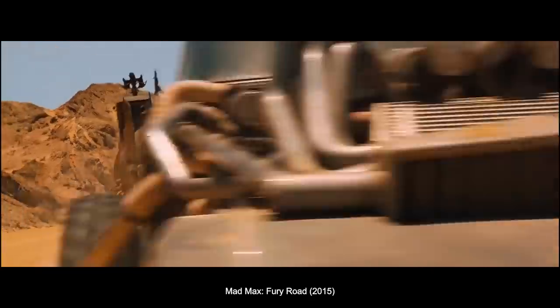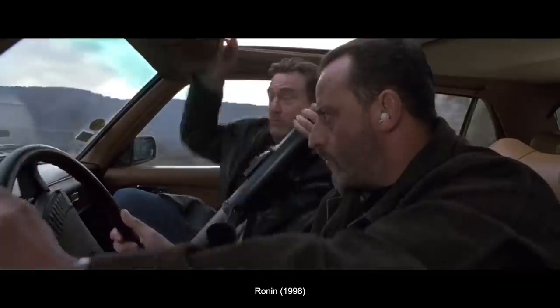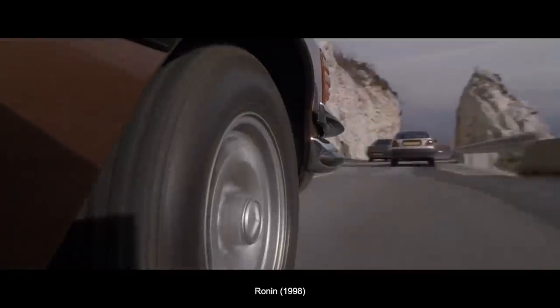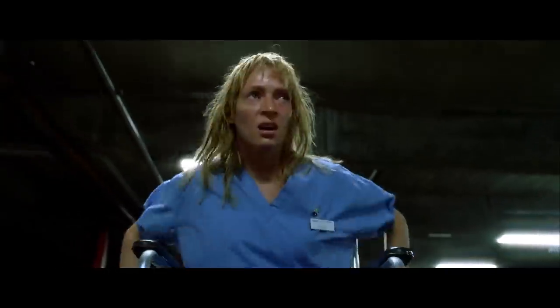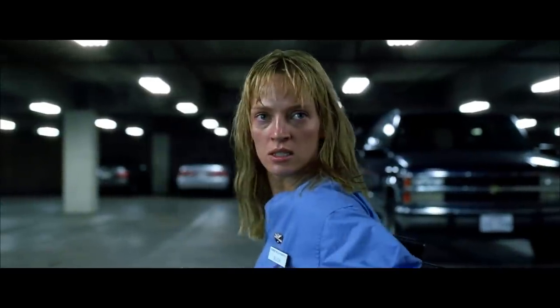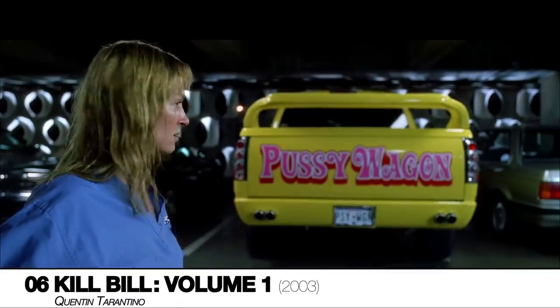Immortan Joe was compensating so hard he put a car on his car and created the Giga Horse, while Ronin's Audi represents a less insecure, more practical, workman-like alternative view of masculinity that we think fits its character really well. But our pick in this slot goes completely the other direction. About as obvious a phallic symbol as a car can be, we're talking about the Pussy Wagon.